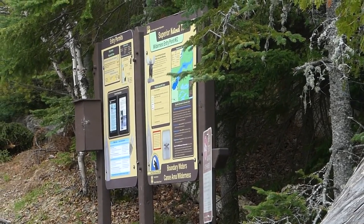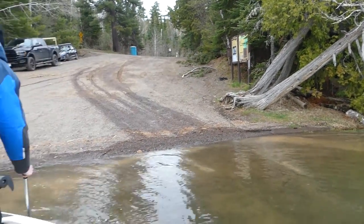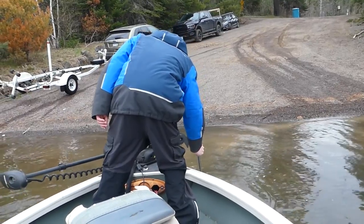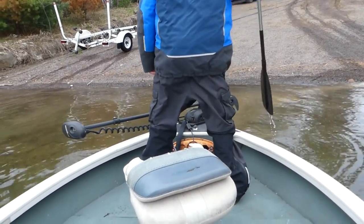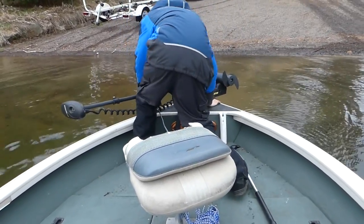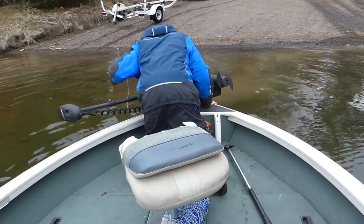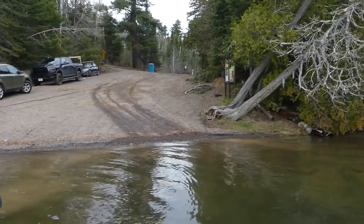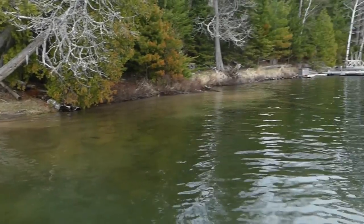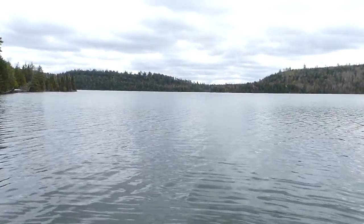Just getting launched here on Clearwater Lake, which the majority of the lake's in boundary waters. Paul's pushing us off, so we can use the trolling motor, but we can't use the regular motor because there's a 10 horsepower limit on the lake, and you have to get a permit in order to use a motor, and then fill out a day slip for being in boundary waters. And we'll see if this lake's got any trout in it.